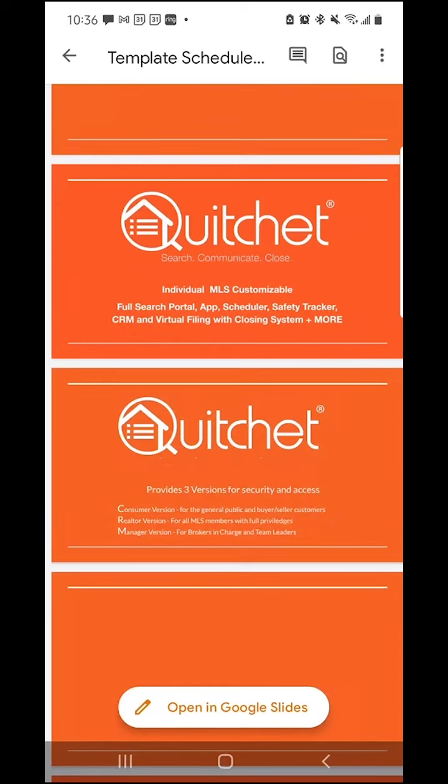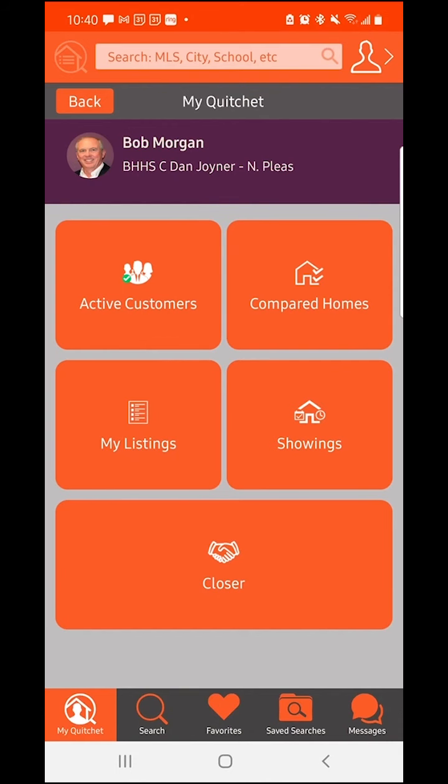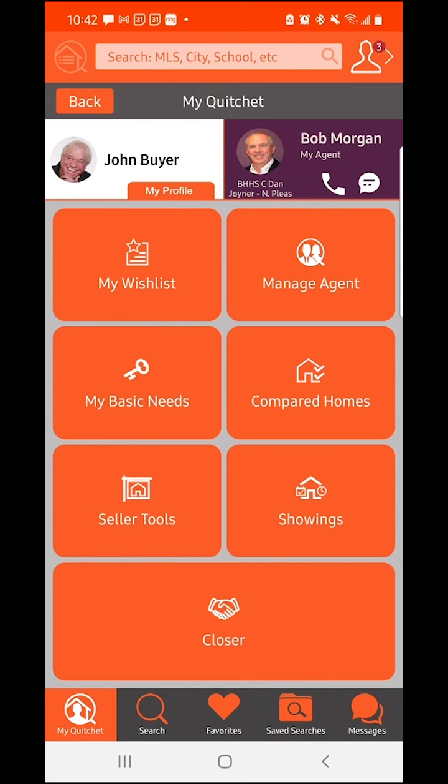So what is Quitchet? Quitchet is the search portal and app designed to be customizable for each MLS, creating a network joining together MLSs, brokers, buyers, sellers, and agents. By creating different versions of Quitchet, we are able to provide the agent with a dashboard and then provide the consumer with a different dashboard with different functions. Here you can see the difference in some of the consumer functions versus the realtors, but there are some similar and unique functions for both the consumer and the buyer.